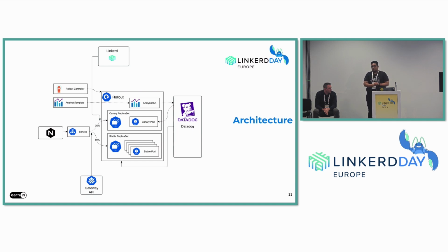The Rollout controller also has a CRD called AnalysisTemplate, which lets you control or make automated decisions based on the metrics. We at EarnIn use Datadog as our metric provider, but it has integration with New Relic, Kubernetes jobs, and a lot more metric providers, where you can decide when you want to move ahead in your rollout stage, or if the metrics are not looking good, you have the ability to roll back to the stable replica set. Now with this architecture, let's take a look at how the implementation and the rollout look at EarnIn.